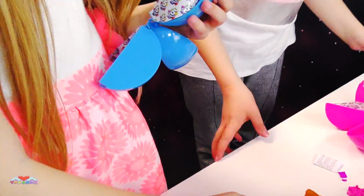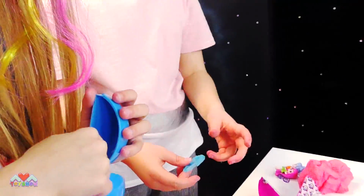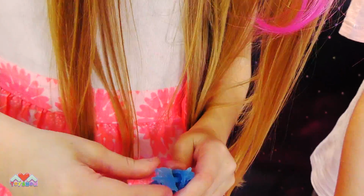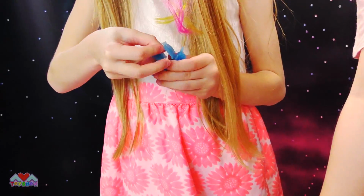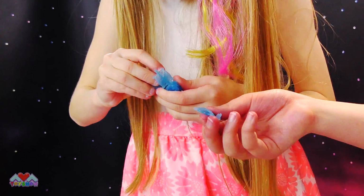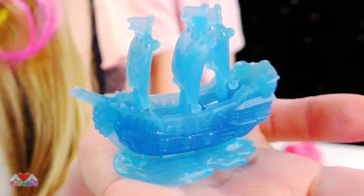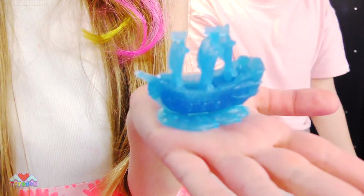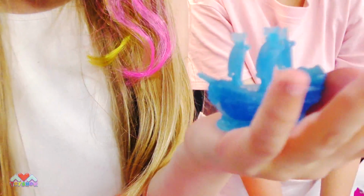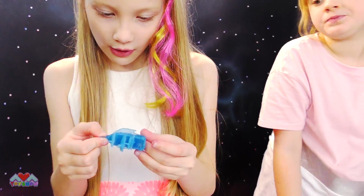Whoa. What did you get, Ava? What is this? It's a ship. It's a pirate ship. It looks really detailed. This one goes there, yep. And I think this goes on the bottom. It looks really cool. I like the flags at the top. It looks like the sea at the bottom. I like how it shines.